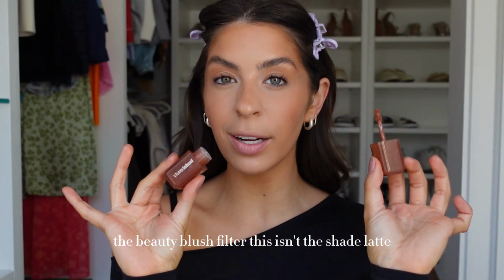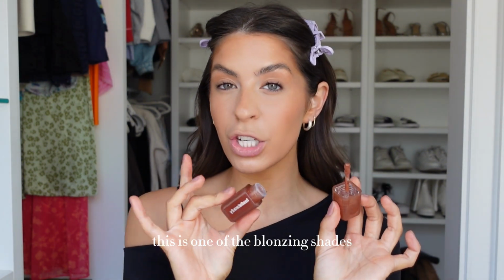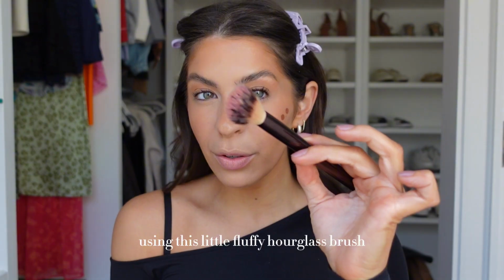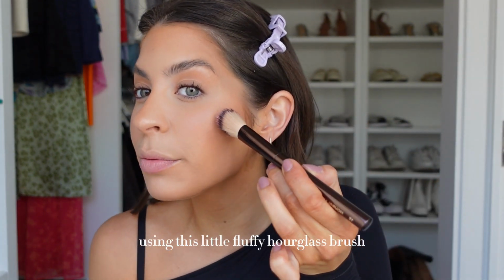Huda Beauty blush filter. This is in the shade Latte. This is one of the bronzing shades. So because it's bronzing, I'm gonna go right below my cheekbone where I would typically place my blush using this little fluffy Hourglass brush.